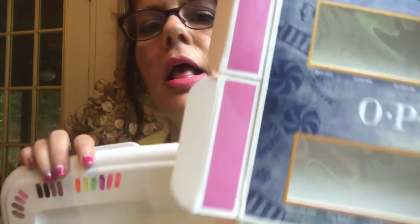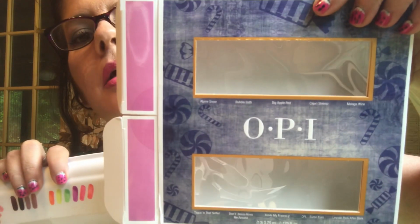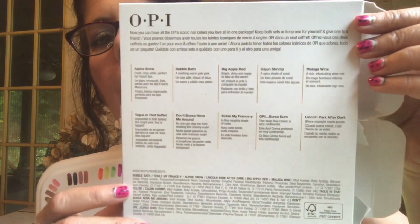And then last but not least, this is from Christmas 2018. I found this, I think, over at Ulta. This was a 10-piece OPI set of minis. So you got like one of everything, and I remember I bought this set for my mom. So from Christmas of 2018, let's go over that. And that will end it for this video.